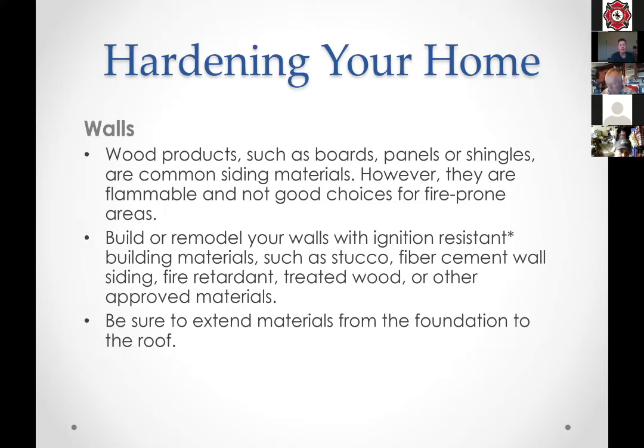Also, be sure to extend these materials from the foundation to the roof. If you have an older house, you may not be able to afford brand new siding on everything. What's really important is to at least build yourself some sort of buffer from the ground up a few feet, so that if there is a fire rolling across the ground and it butts up against your house, it's not going to set your house on fire. So having that bottom siding be at least ignition resistant is extremely important.